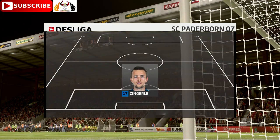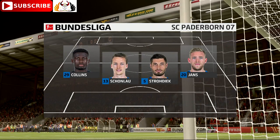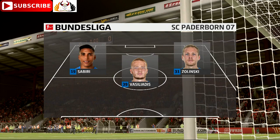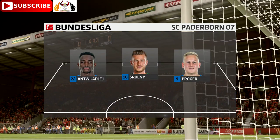Let's have a look at the initial 11 for the visitors. We're thinking 4-3-3. Yeah, one central striker, Derek. The width comes from the wingers who will stay high and wide. A very narrow midfield and a conventional back four.